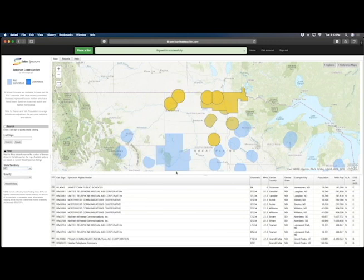There we go. So everything that is even touching the state of North Dakota is going to light up here. Once you click on a license, you'll see there's a list here, multiple licenses. What that means is that there are overlapping licenses. There's 1, 2, 3, 4, 5 licenses here with the similar or exact same GSA.